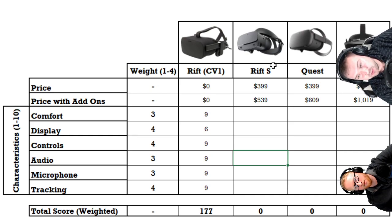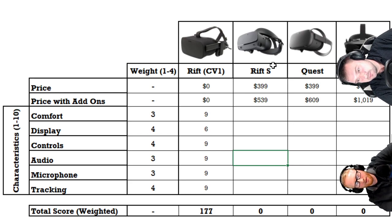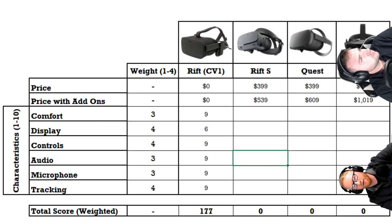Or have you messed around with the Rift S microphone? Is it that bad, or is it manageable? They seem to make a lot of improvements. It's still not, I don't think, as good as the CV1, or definitely not as good as the Index, but they did make some improvements.